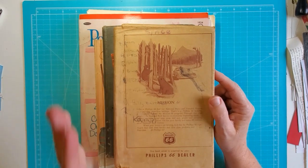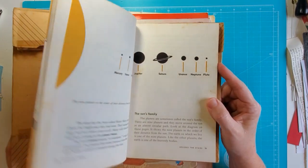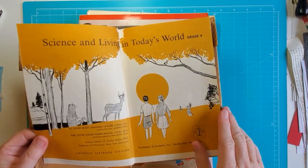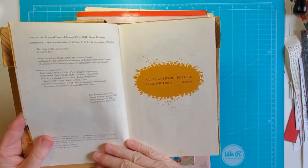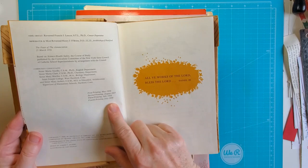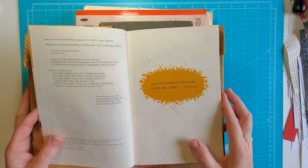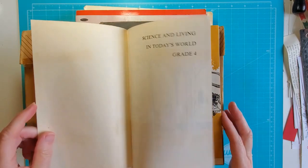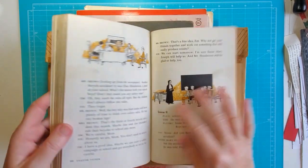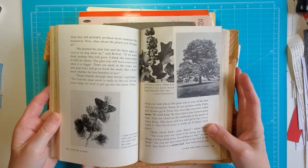This one, it was really cool. It's an old school book. The date in it, the fourth printing, is 1959. It was for a Catholic school, so there are some religious references in it, but the pictures in it are really cool. It's a Catholic school, but there are some really cool old pictures in there like that.